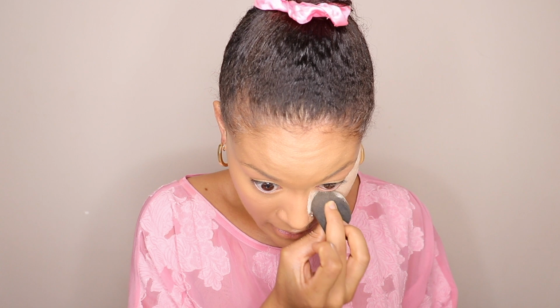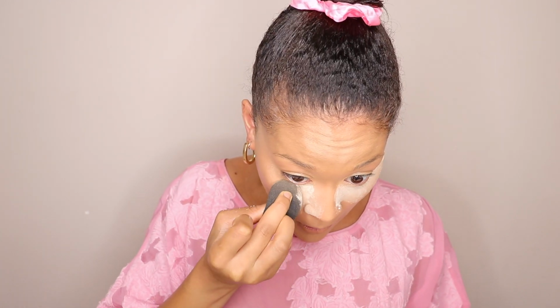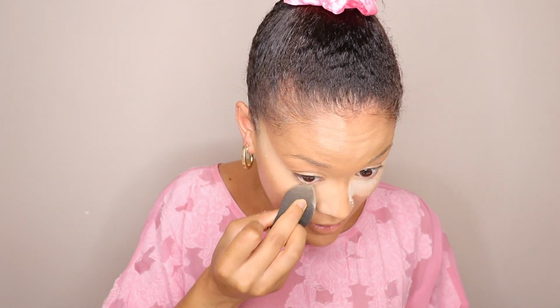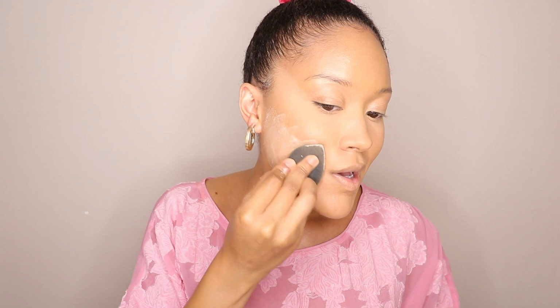Number one thing, always, I'm not baking just yet, I'm actually just setting my under eye. Always go in under your under eye first before setting any other area, because as mentioned, it is the first area to crease. But now that everything is set under my under eye, now I can go and set the rest of my face. The beauty blender is really gonna push that product into your skin.